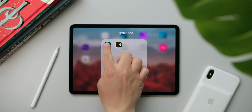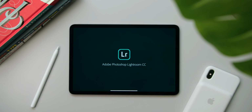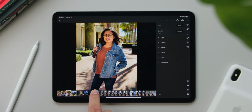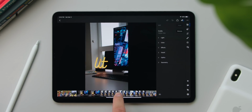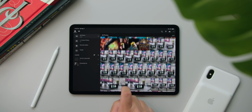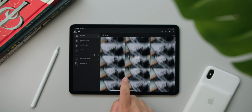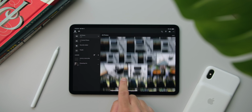Okay, so I've talked about Lightroom CC before, but this is probably the most used app right now. I edit most of my photos on the go, and this is my favorite app to do it. It works really well. It syncs between my devices, so if I ever need to pick it up on my phone or on my Mac, I can do that. It just works really well for me.